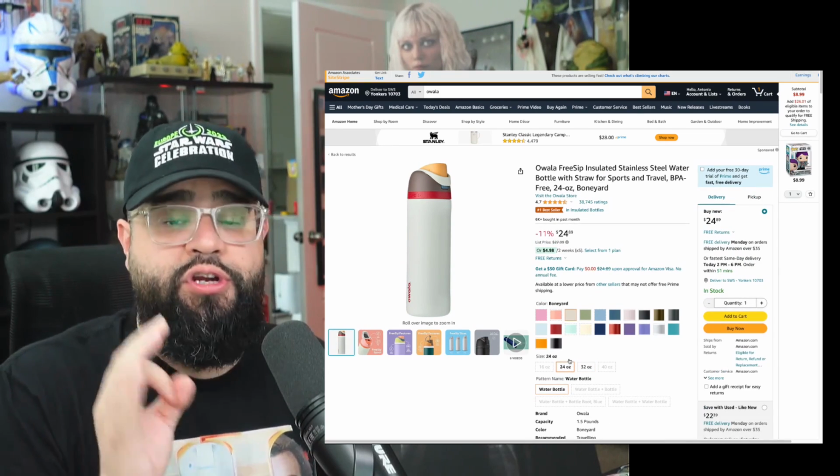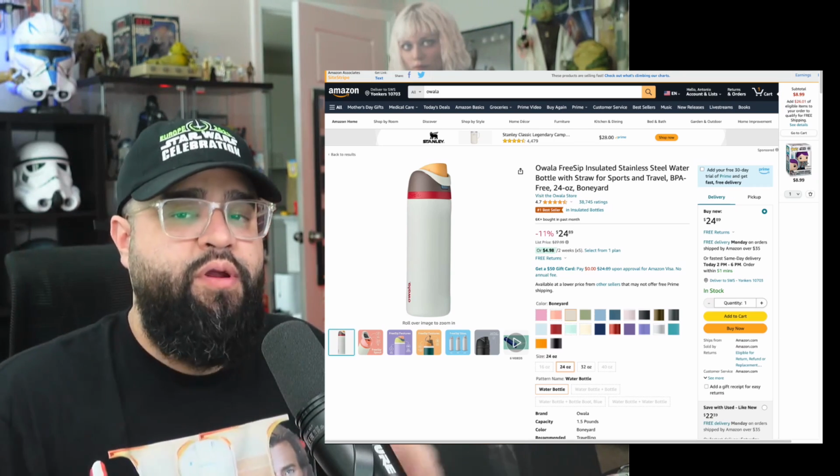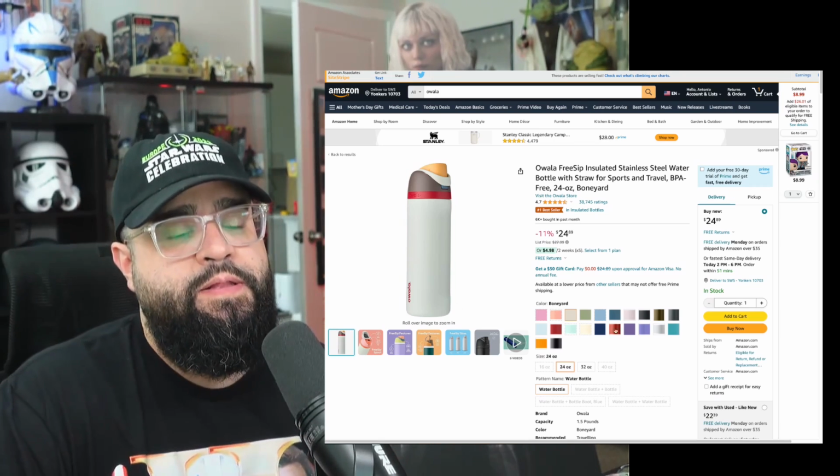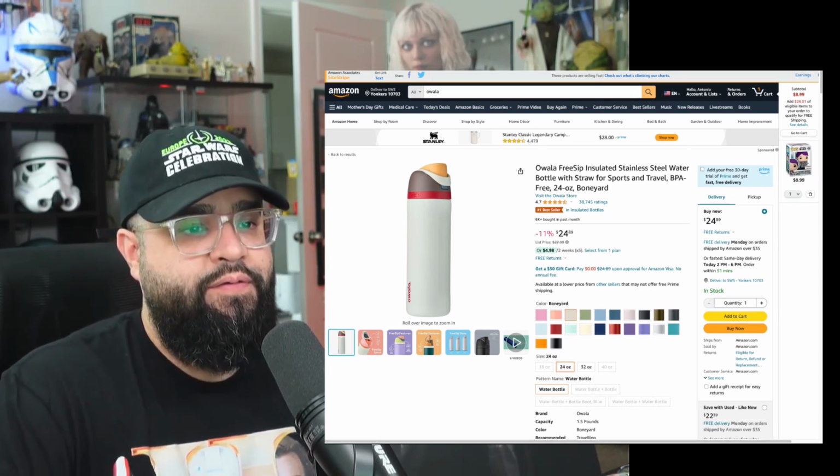Now, if you already have one, you're good to go. Just remember to bring it because you could fill it up. Water fountains everywhere there. You could fill it up before you go in. So definitely a water bottle is a must for your backpack for celebration.